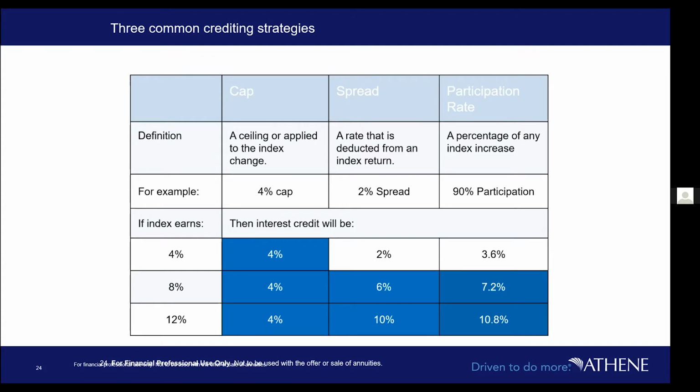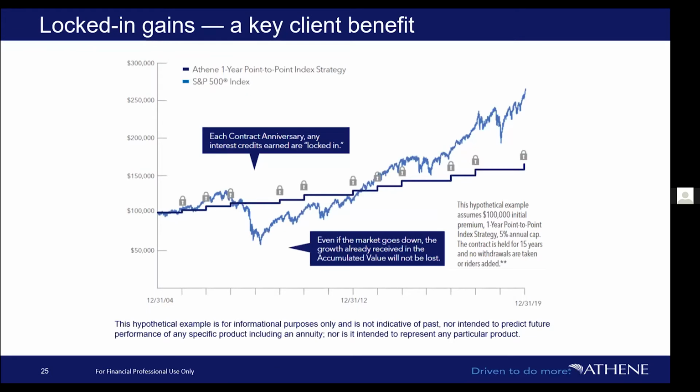The great thing with the FIA, like I said, with that floor of 0, is that the client's gains are going to be locked in year over year. Anytime the client receives a credit, that is now where their contract is locked at, unless they were to pull any withdrawals out of the account. So if it goes up 1 year, it's locked. Now you can see here, it goes down. However, the client's funds are still locked in, still safe, and still have that downside protection.